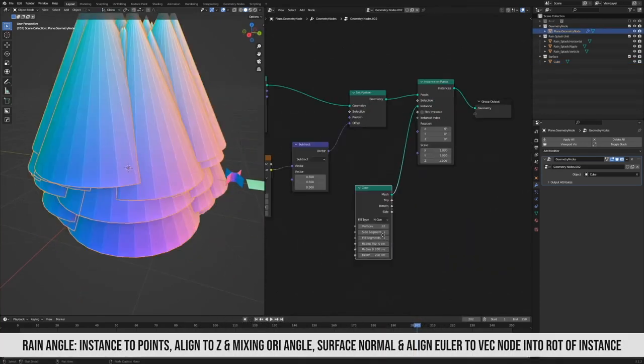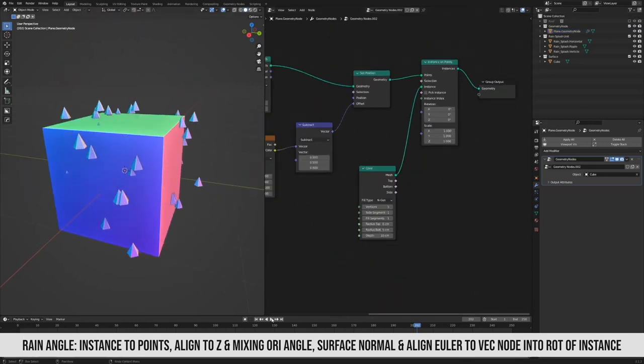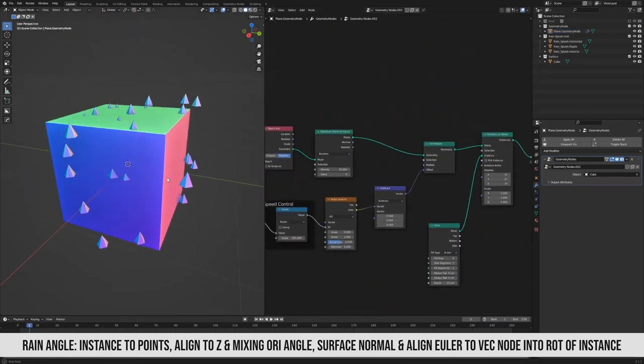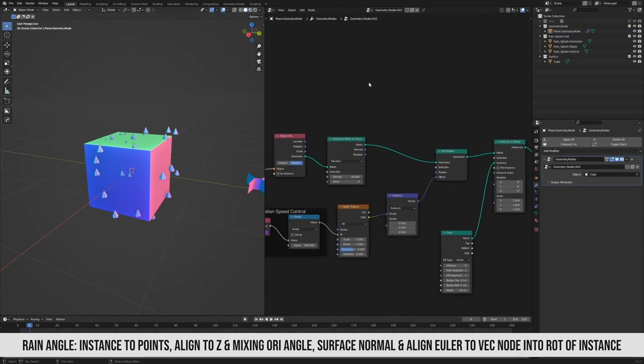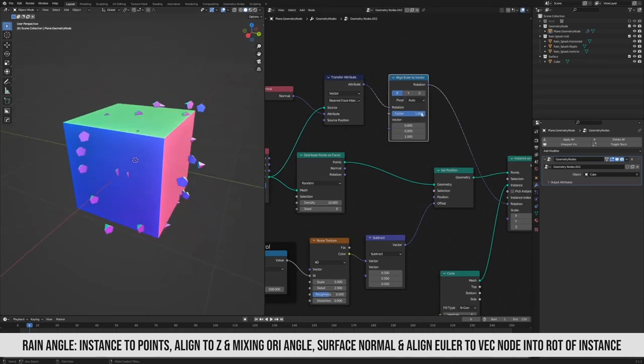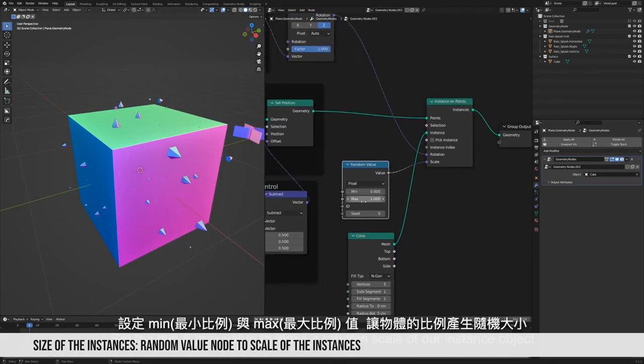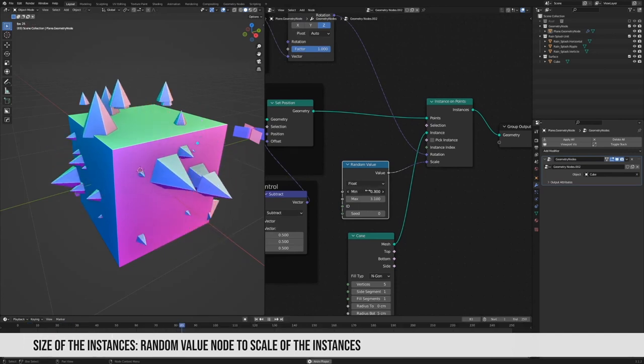To preview the rain angle towards the surface, add an Instance on Points node, and add a cone as the instance object as a preview. To align the cone towards the Z direction and mix it with the original direction, we use the cube's normal and an Align Euler to Vector node onto the rotation of the instances. To vary the size of the instances, connect a Random Value node to the scale of the instances.